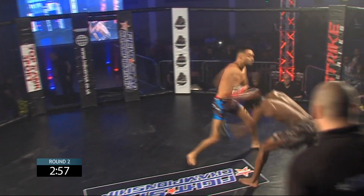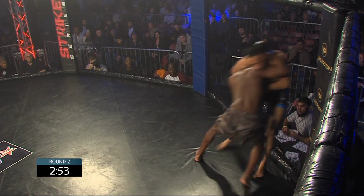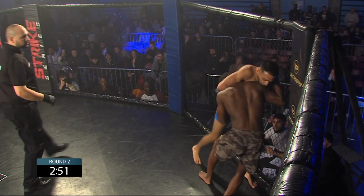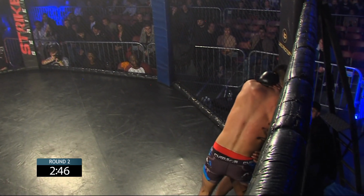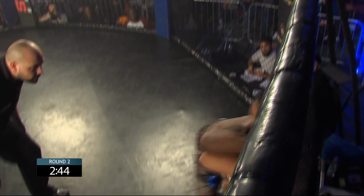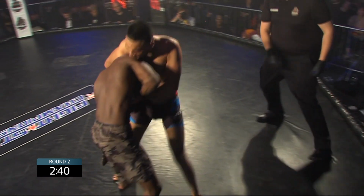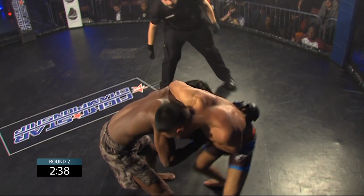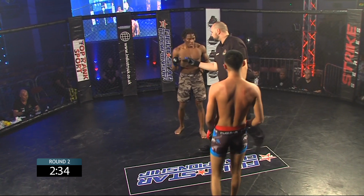Round 2, the action continues between Forde and Singh. Forde getting that early knockdown in round 1. The question is, Singh getting the ascendancy by the end. The big thing that you and I were looking at, Colin, was who can recover, who can then take the fight up another gear. Yeah, and Baldeep really favours the guillotine, I think. He's trying it again. And my question was going to be, is Kamal going to come out as aggressive as he did the first time?